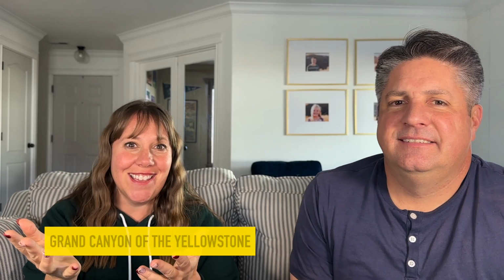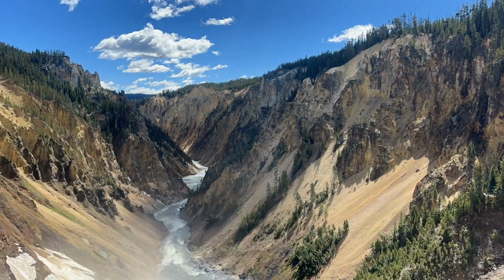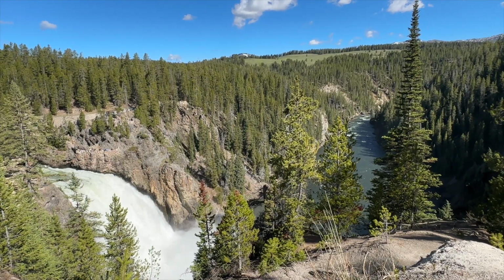So we wanted to share with you some of our absolute must-see things you've got to do when you go to these parks. You've got to visit the Grand Canyon of the Yellowstone. Beautiful yellow rocks along the canyon walls. You've got the river going through. You've got two really great waterfalls, the upper and lower falls that you can see.